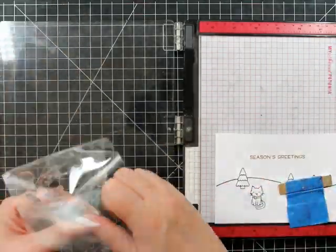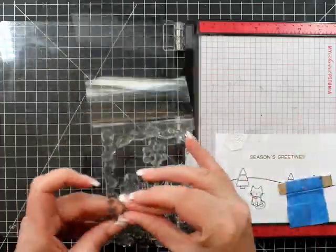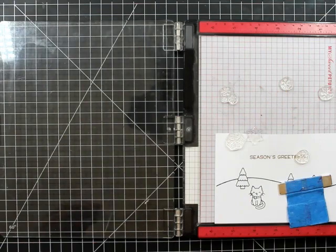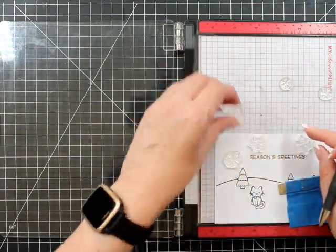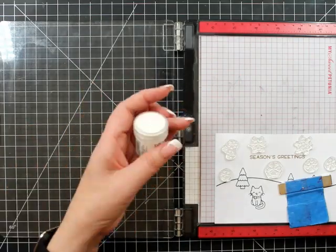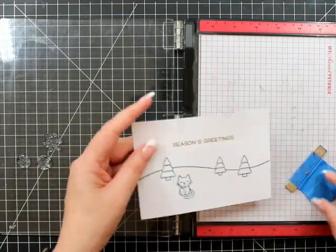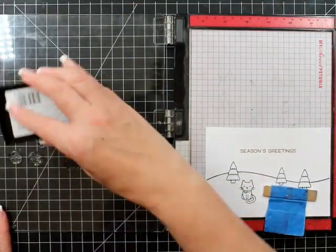I've got some gold embossing powder that is from the Say What Holiday Critters stamp set. This is the Frosties with lots of little snowflakes. So who doesn't like a snowflake stamp? You may not like them when it's actually winter time, like my friends over in America, where it's now currently quite cold. But looking at them, they're so pretty. But I am going to use Wow Sparkling Snow Embossing Glitter.